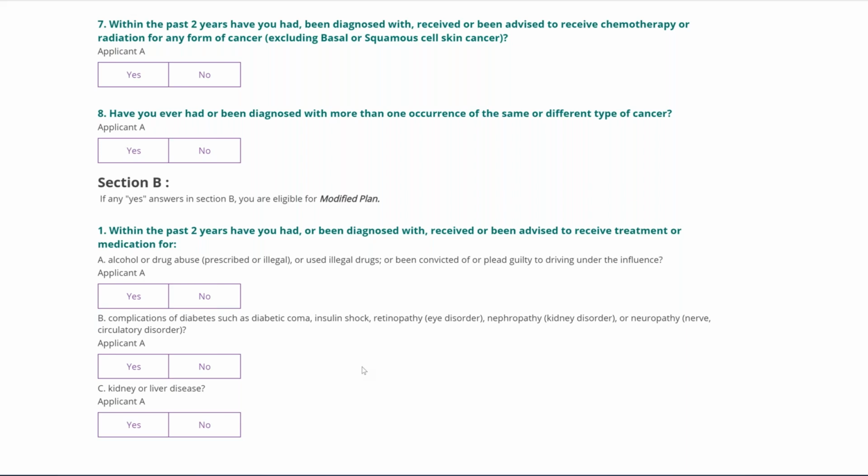What I'm going to tell you is that the majority of the people that you're going to go see are going to qualify for this product. You'll be able to get them in with either the standard or modified. Within the last 2 years, guys, listen to this. This is really important. I'm going to read this exactly the way it's written.